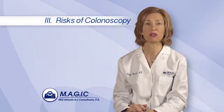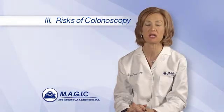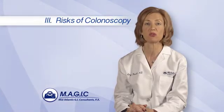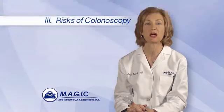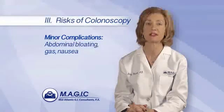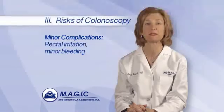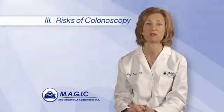However, the chance of a complication is not zero, even in the best of hands. And it is very important that you understand the potential complications related to colonoscopy. Most complications of colonoscopy are minor and resolve quickly without treatment. These minor complications include skin IV site soreness and inflammation, abdominal bloating, gas and discomfort, nausea, rectal irritation, and minor bleeding. More rarely, a significant complication may occur.